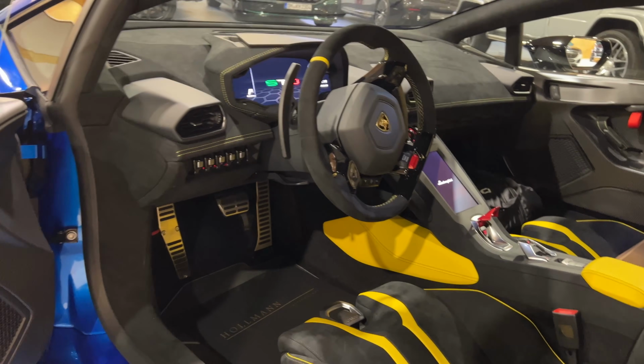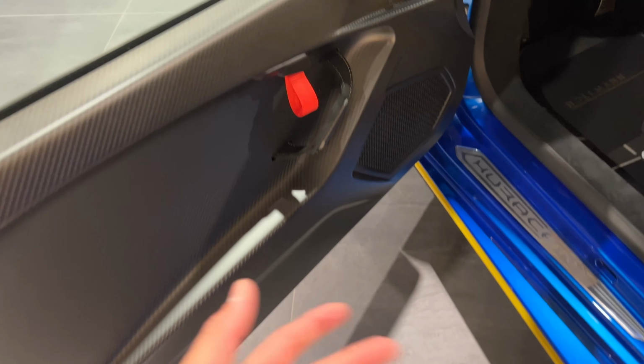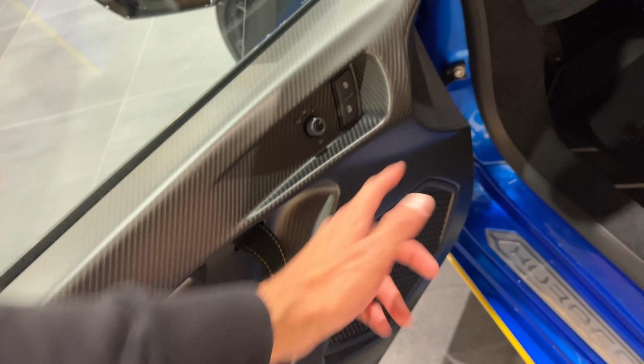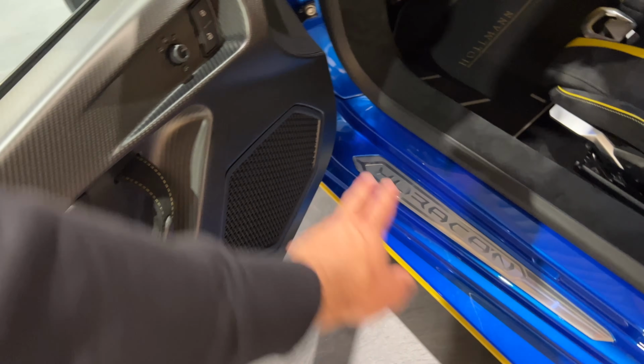Also on the inside you can see that we have a lot of carbon fiber work here. The entire part here is finished in carbon fiber. We don't even have a door handle. You just pull this latch and it opens up the door. We just have the lock and unlock button here, and just these two simple buttons. That's it. Huracan entrance board.